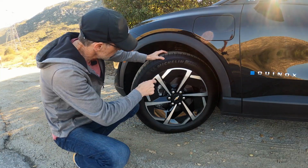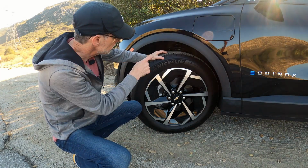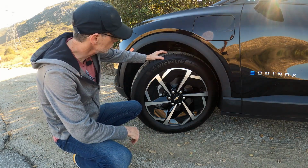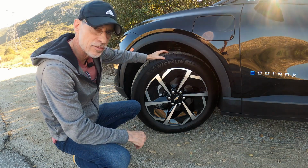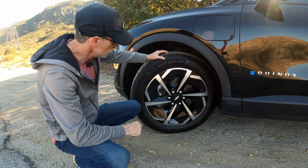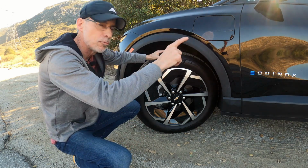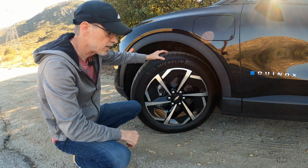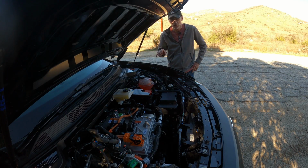This one comes with these 19-inch wheels that are standard. Actually, I think they're pretty nice. They're wearing these Michelin Primacy all-season tires. Pretty good tire, 245 55s all around. Suspension, struts at the front, multi-link at the rear, and then these rotors are 12.6 inches and 12.4 inches at the back.